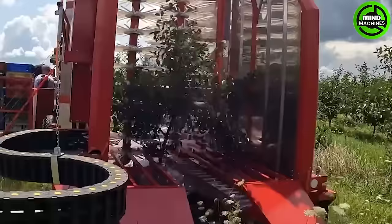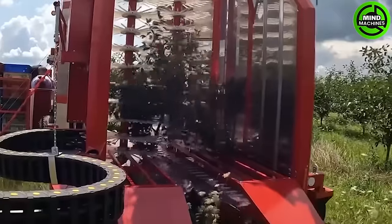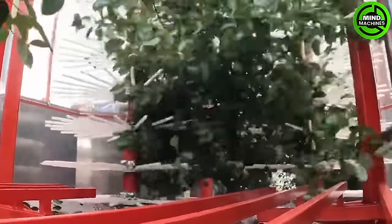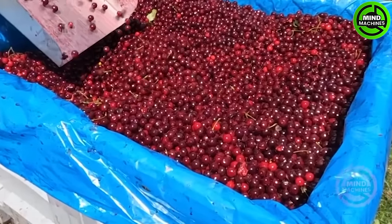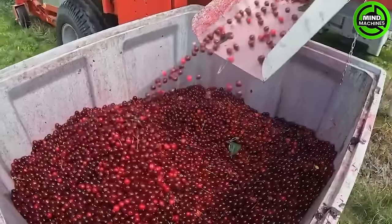Wiem Zuck machines bring about a revolution in cherry harvesting, combining precision and efficiency. Experience the seamless operation as cherries are swiftly collected, ensuring optimal quality and production in every harvest.